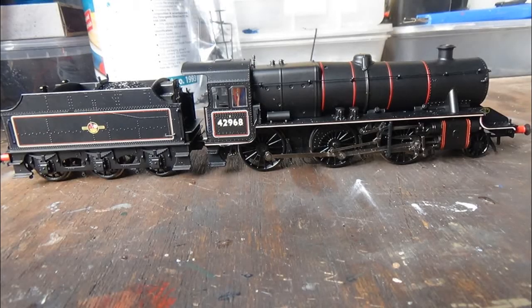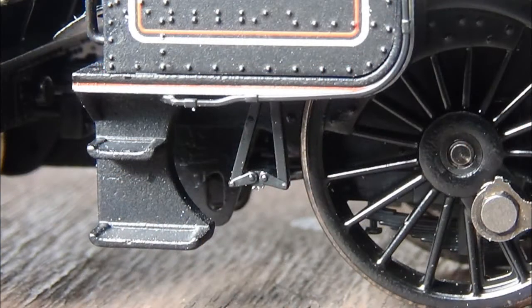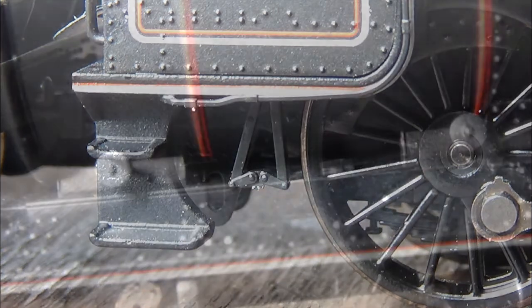Then we spin the model around, and on this side of the model there are some detail differences that you don't get on the other side that are worth a mention in this video. Just in front of this cab step, for instance, we do have some pipework running down alongside the cab, just under the footplate there, but we have that curious bit of triangular detail. You know which detail part I'm talking about, but I've got no idea what it is, but it's there. And it does look quite nice.